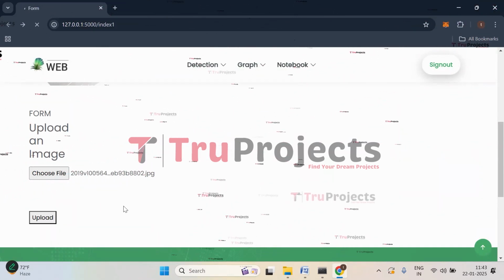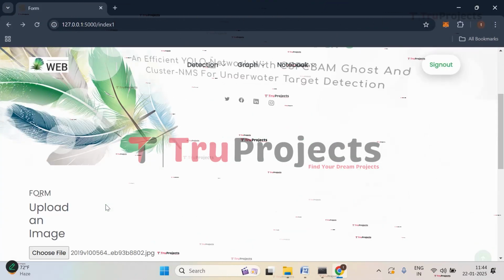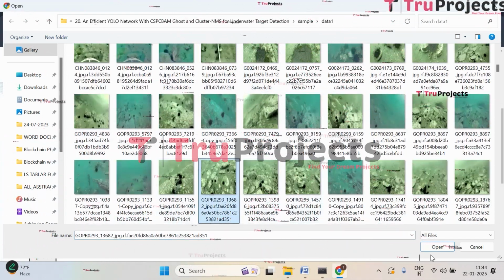The images which we are giving now are all of low light conditions only. They're not that clear. And in this case also the application is correctly detecting. So you can observe, right? Two sea urchins have been detected and they are detected in blue color bounding box. Let's try uploading some more. So now let's upload this image.